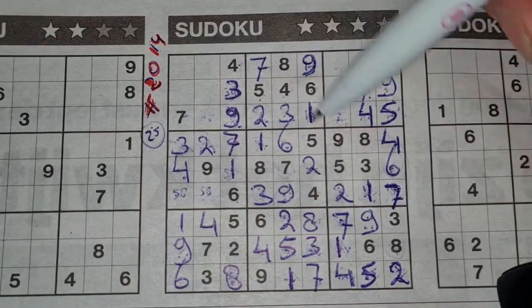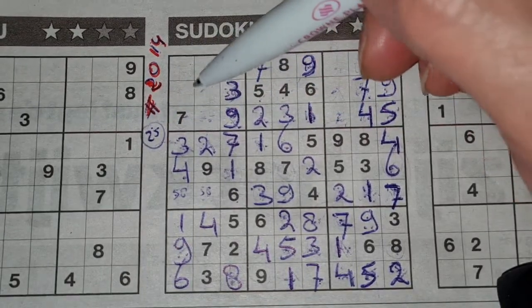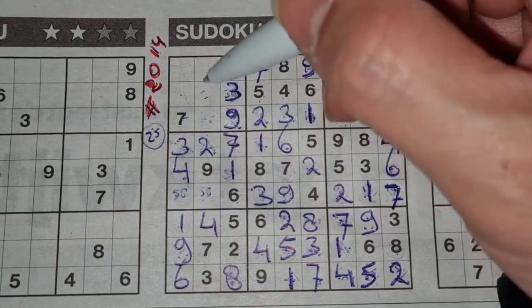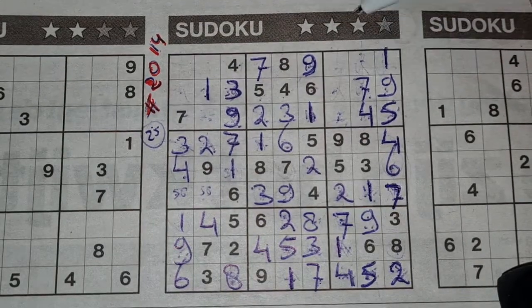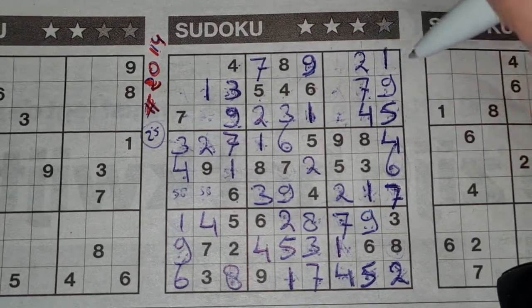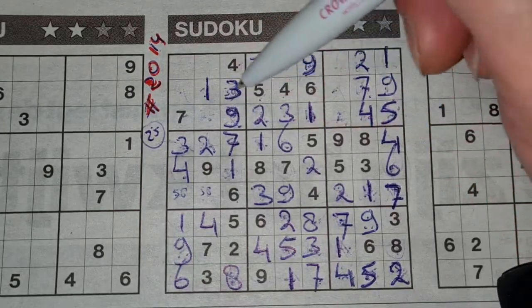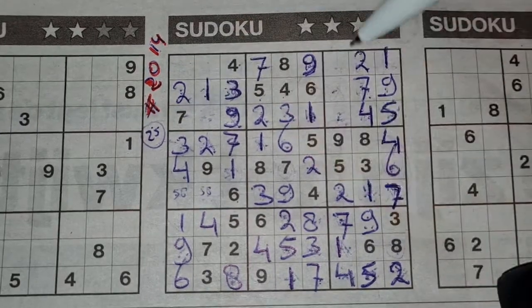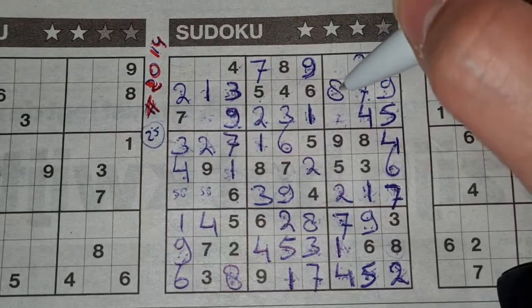1 in the first row, 1 in the third row. So in the row between, the only 2 places for the 1 should be here or there. We see there 1, no 1 there. 1 should be here. One number left in this column for the number 2. 2 in this first row, 2 in the third row, so the row between, the second row. Only place for a 2 should be there. One box left in the second row for the number 8.